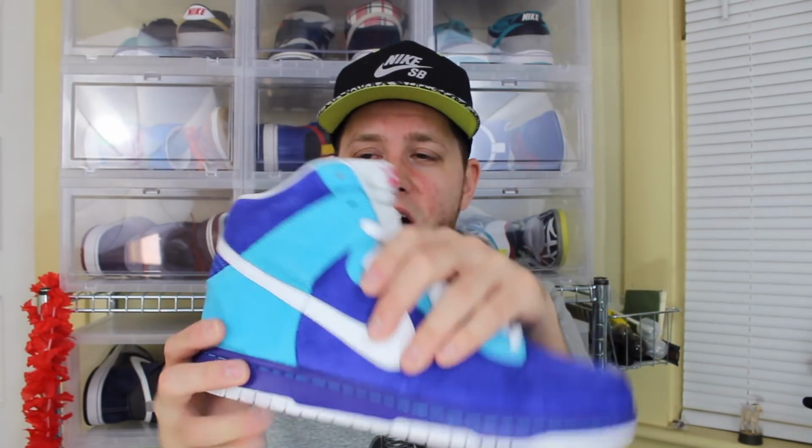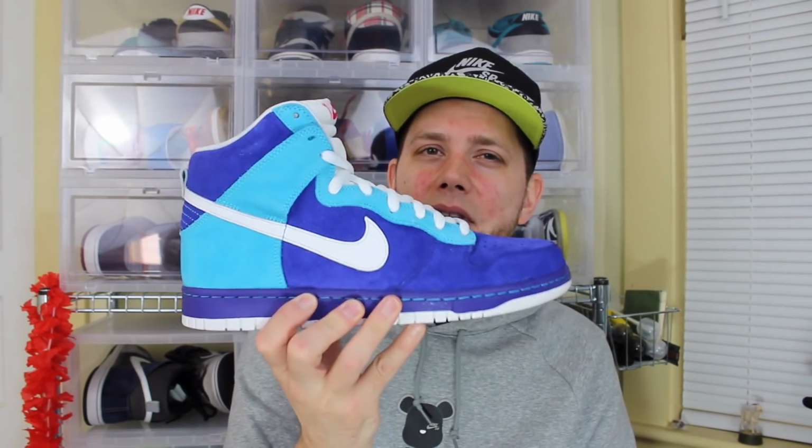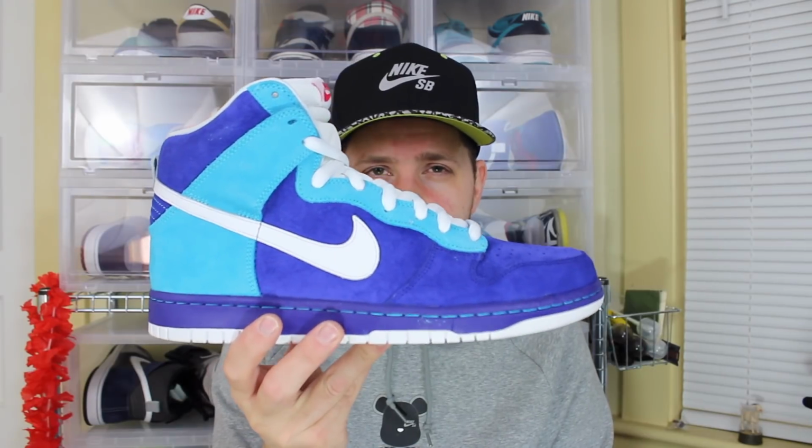People see this and they're like, dude, Charlotte Hornets, which is fine. I don't mind, but this is just buttery suede all around, and the swoosh is leather. Quality on point. This is one of the better late releases. Dunk High Pro SB Oceanic Airlines.